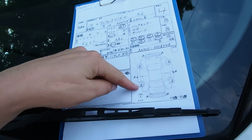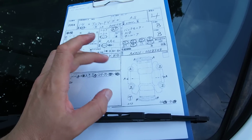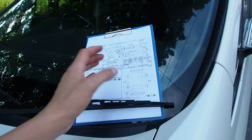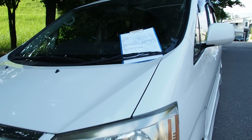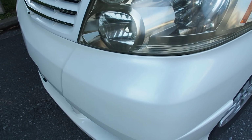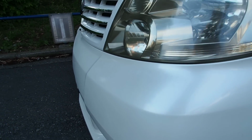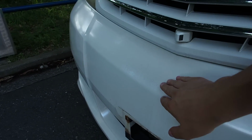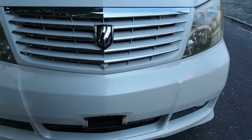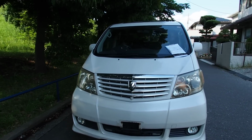And then the body is very, very close to perfect. It has some A marks on there, which means scratches, but in general, superb condition body. Really the only thing is the front bumper has some paint fade, which the auction sheet didn't mention. I'll zoom in so you can see that. It's underneath both of the headlights and on the nose. It's sort of like a typical sunburn on somebody's face. Okay, so let's do the once around here.